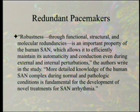More detailed knowledge of the human sinoatrial node complex during normal and pathologic conditions is fundamental for the development of novel treatments for sinoatrial node arrhythmia. So we may be able to take this knowledge and design drugs that help to normalize the function of the sinoatrial node. That's the hope, anyway.